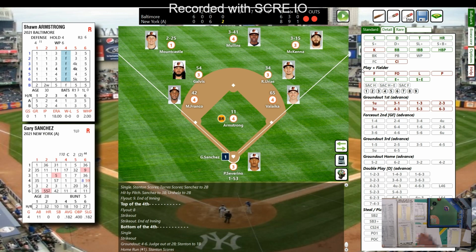And here's Gary Sanchez with 2 outs. Pitch from Armstrong. That's a 13. That's a strikeout, and that ends the inning. So 2 runs come in on 2 hits. A 2-run homer by Gleyber Torres, and the Yanks lead it by a score of 8-6.